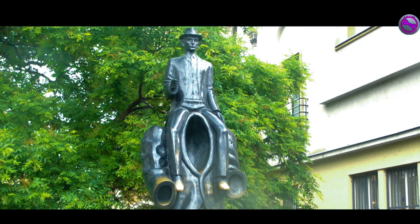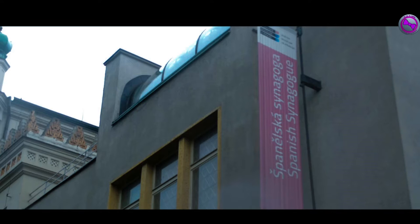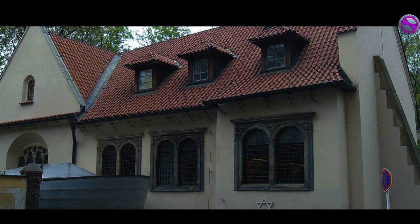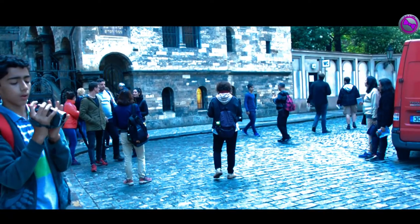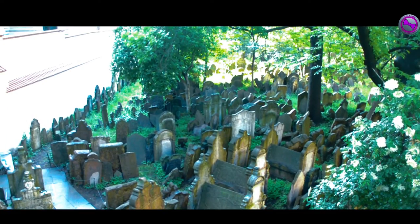The Jewish Quarter has 6 synagogues, including Maisel Synagogue, the Spanish Synagogue, the Old New Synagogue, the Pinkas Synagogue, the Jewish Ceremonial Hall, and the Old Jewish Cemetery, the most remarkable of its kind in Europe.